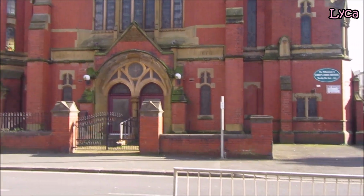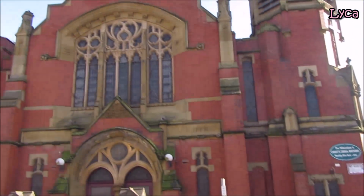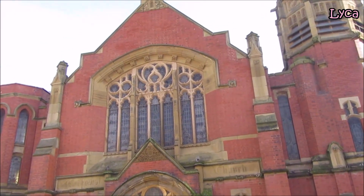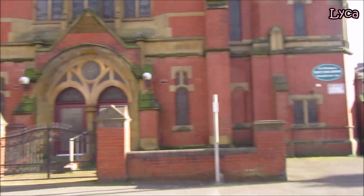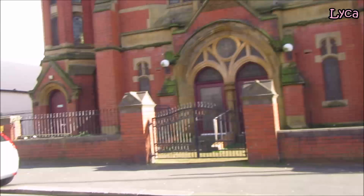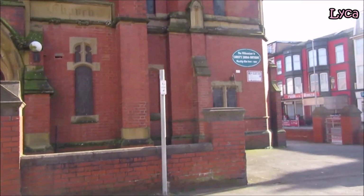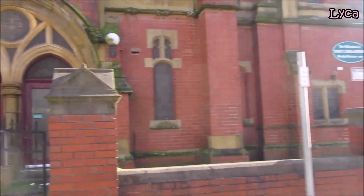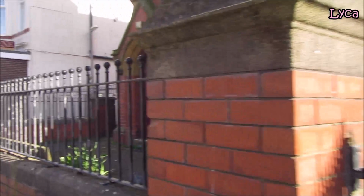I'd love to live in a converted house from a church. Imagine if that was your living room window, up on the first floor, and all the light that would come in. And if that sounds sacrilegious, I'm really sorry. But there are a lot of churches that are converted and sympathetically converted into housing. This happens quite a lot.